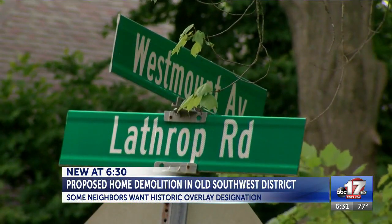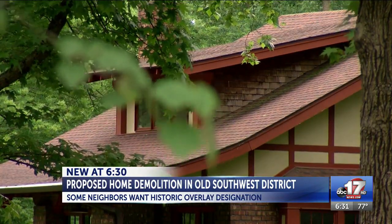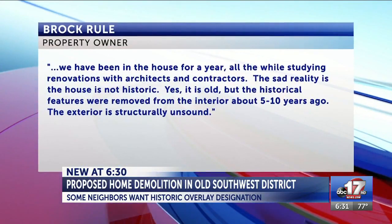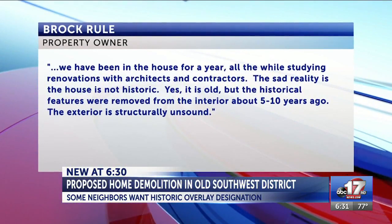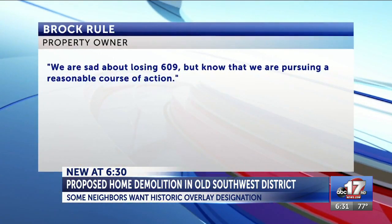The owner of the property in the 600 block of Westmount Avenue was home this morning and emailed us this statement that says, in part, "We have been in the house for a year, all the while studying renovations with architects and contractors. The sad reality is this house is not historic. Yes, it is old, but the historical features were removed from the interior about 5 to 10 years ago. The exterior is structurally unsound. We are sad about losing 609, but know that we are pursuing a reasonable course of action."